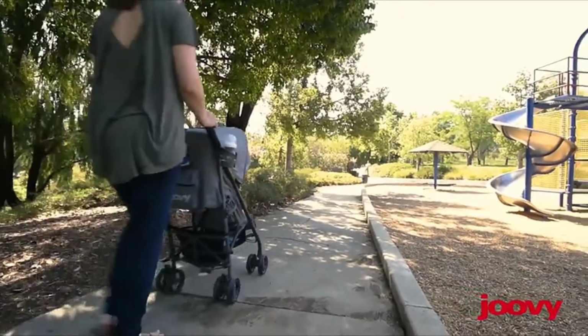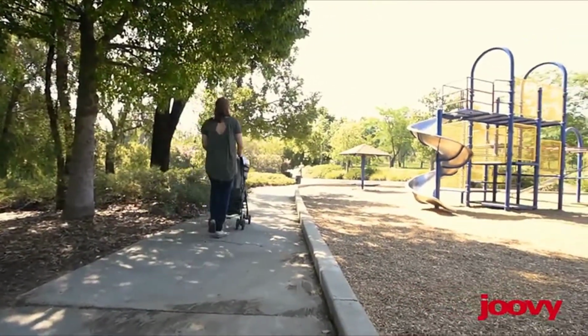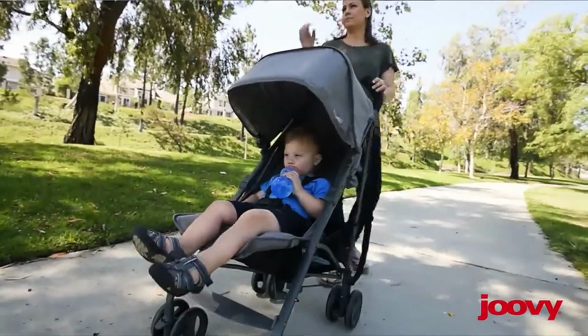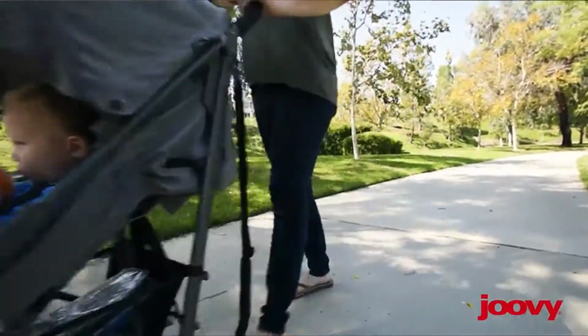First, the new Groove Ultralight is probably the sturdiest umbrella stroller on the market. It's the perfect mix of being super lightweight and absolutely full-featured. Some umbrella strollers might be super light, but they're missing key features. The new Groove Ultralight gives me lightweight and the best features.